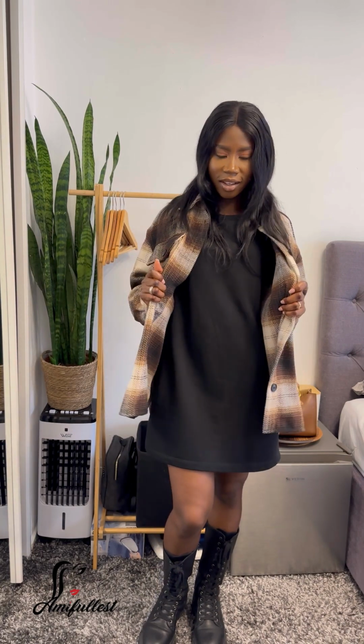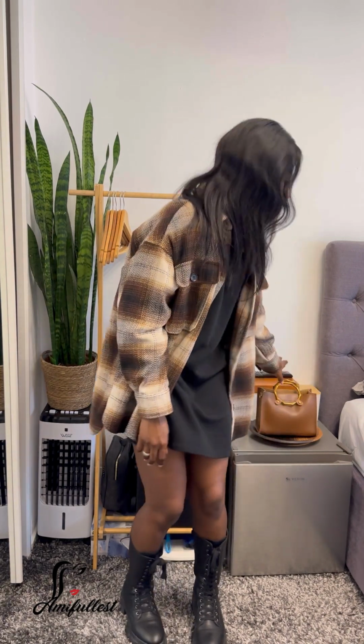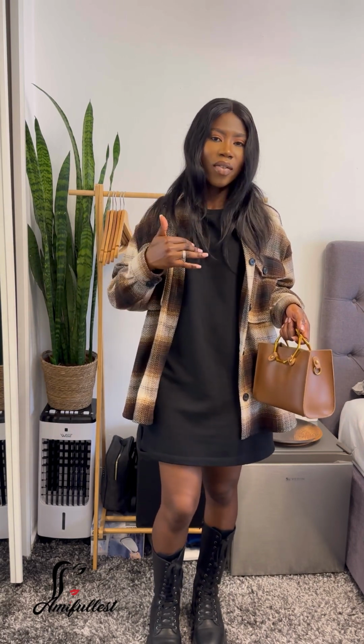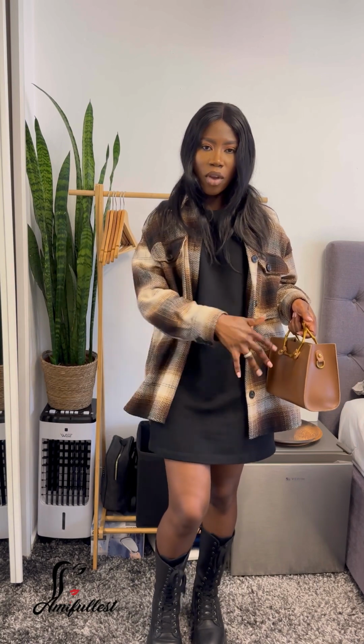So the pieces of the outfit I was going for were more neutral, going with the fall vibes, you know. The statement pieces were the jacket, the boots, and this handbag. This was the statement piece for me, and I wanted to find an outfit that can match all three pieces.